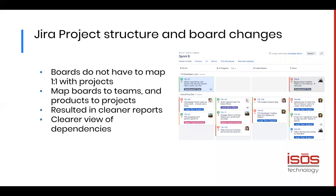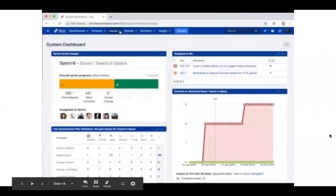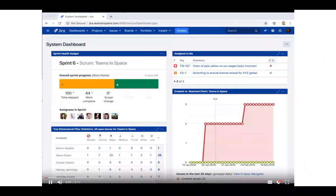So let's take a minute here and have Rodney show us a little demo of creating a board with issues that cross projects. And we are going to create an example cross-project board using the Teams in Space project and the Team Travel web project. Before you create a cross-project board, you need a filter that covers multiple projects. So we're going to do that first.